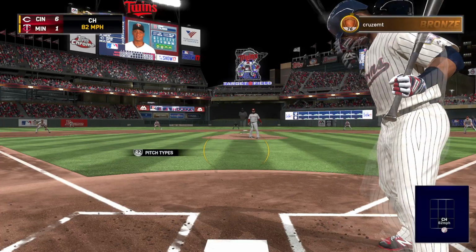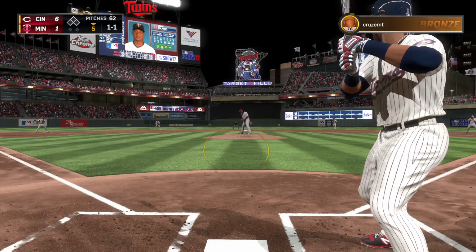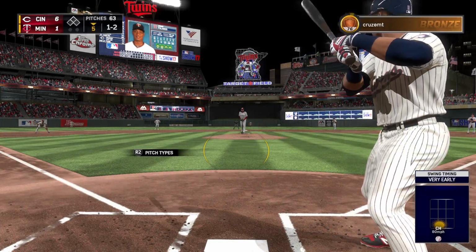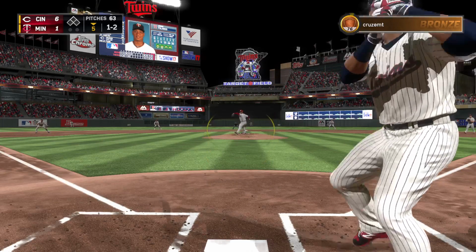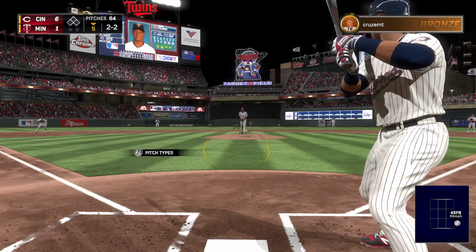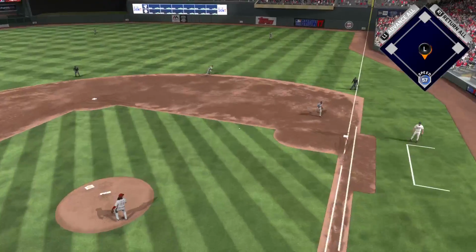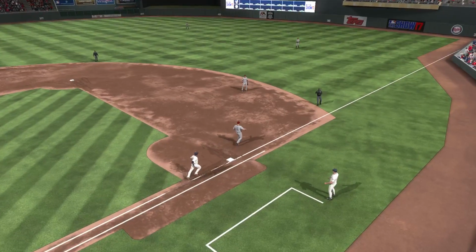Good changeup that time, but he wouldn't bite on it. Changeup gets him out in front for strike 2. Trying to send him packing for the second time. And a fastball. Tough take there, but it's even back at 2-2. Ground ball right side. Ackley able to get there, and a rather easy first out.